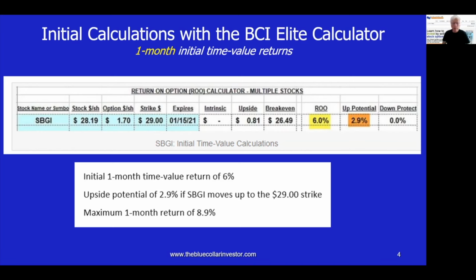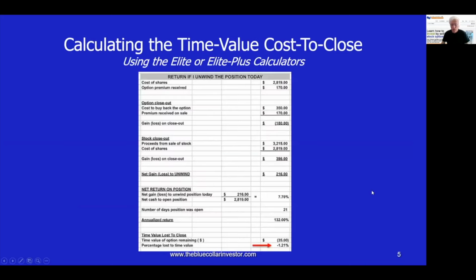Now you could see from these numbers that the security is a fairly volatile security, giving a 6% 1-month return for a slightly out of the money call and the possibility of another 2.9%. So we're dealing with a fairly volatile underlying security, appropriate for some and perhaps inappropriate for more conservative investors. So there's no right or wrong here. I'm just sharing the fact that we're dealing with a security that has a fairly high implied volatility. So that's where we stood when the trade was first entered. Max return 8.9% for the 1 month.